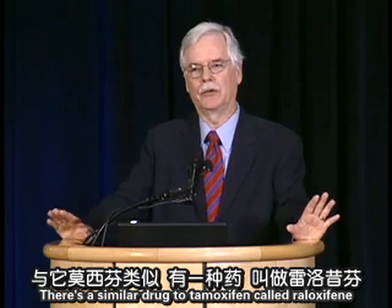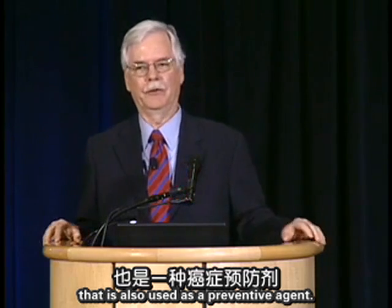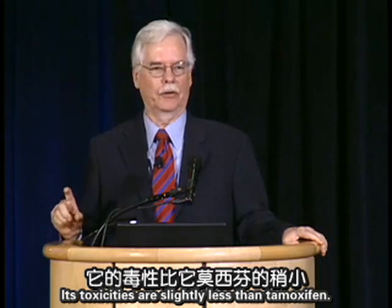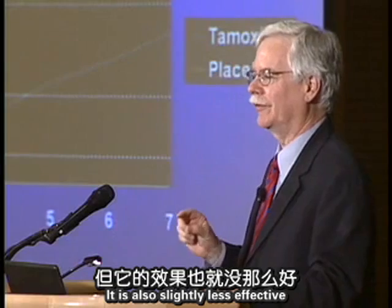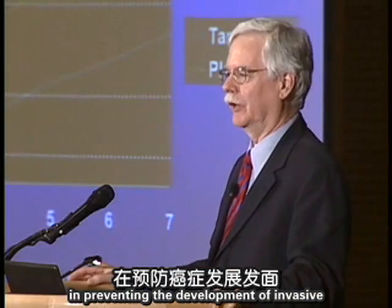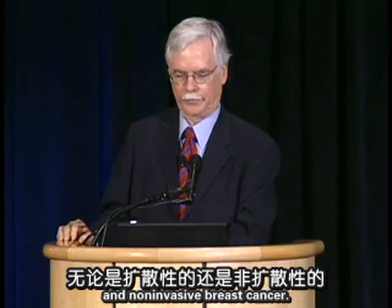There's a similar drug to tamoxifen called raloxifene that is also used as a preventive agent. Its toxicities are slightly less than tamoxifen. It is also slightly less effective in preventing the development of invasive and non-invasive breast cancer.